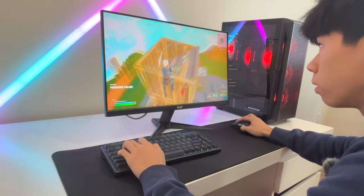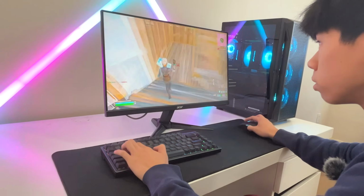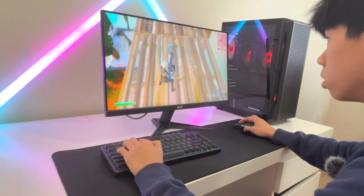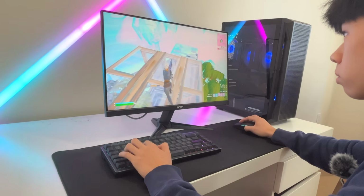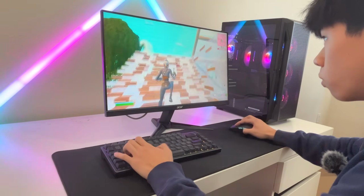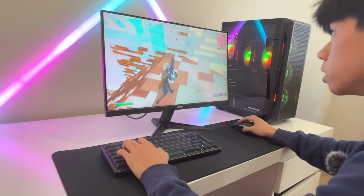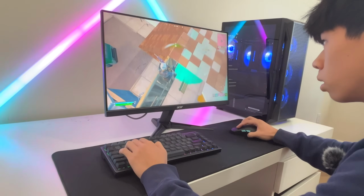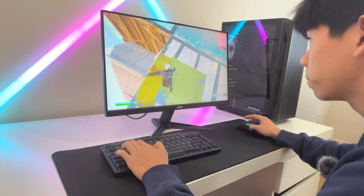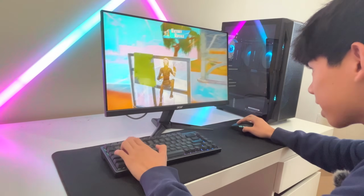I'm pushing this guy. 200. Keep height, keep height. This guy's not dead. There's just no way. Bro, this guy is just getting chipped away. This guy's just getting chipped away, bro. There we go, bro. This guy would not freaking die, bro.